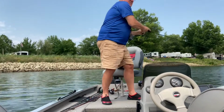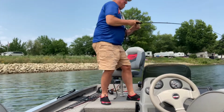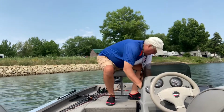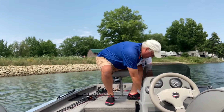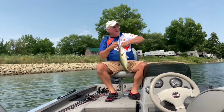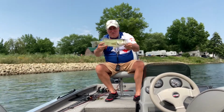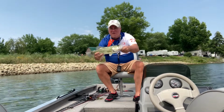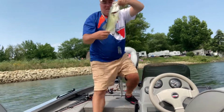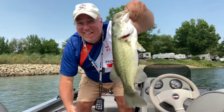Oh baby, I got a nice one here, a goodie. Boy, is he pulling good. I was actually swimming it, actually trolling it, the jig. Boy, he's nice. Won't put a scale on him, he's not big enough, but he nailed it right around the boat dock. What do you guys think? Nice fish.